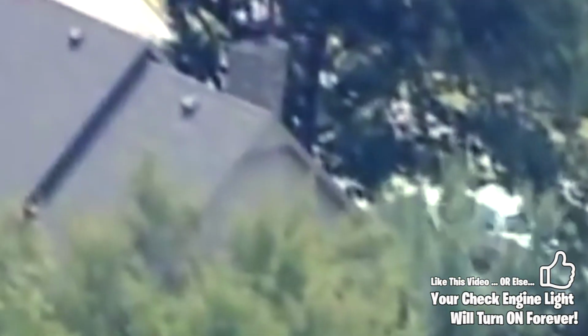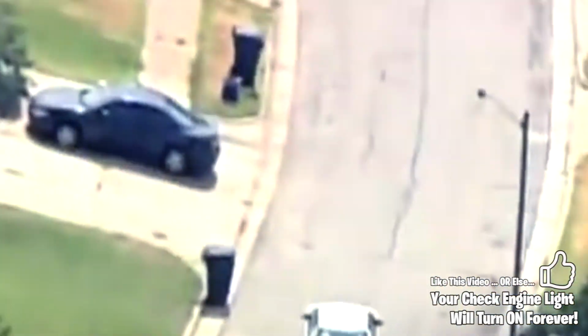There right now. This is around the area of 45th and Vermont. It continues to move in the Bethany area. You see the white Cadillac right there. This has been going on for a couple of minutes. Sky 5 tracking it for you.